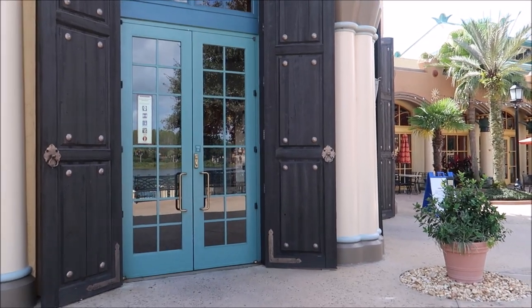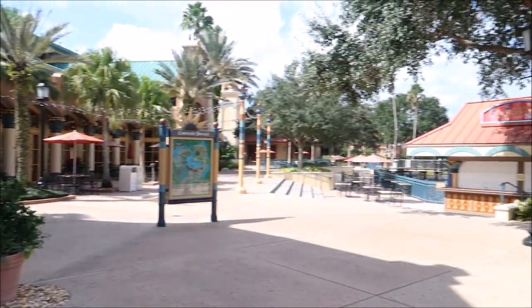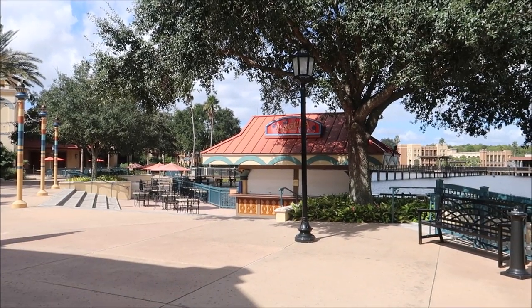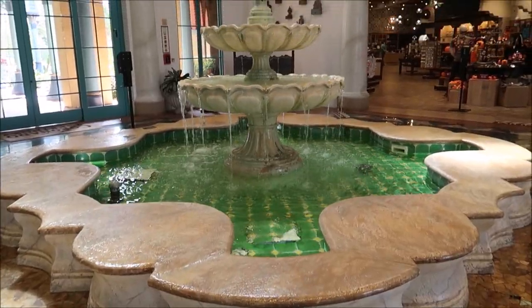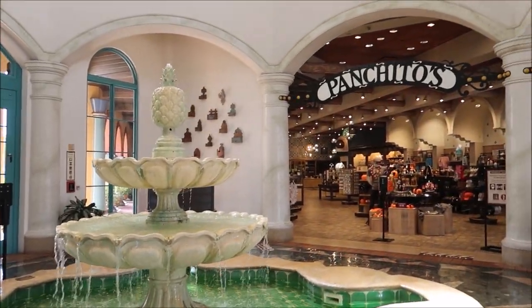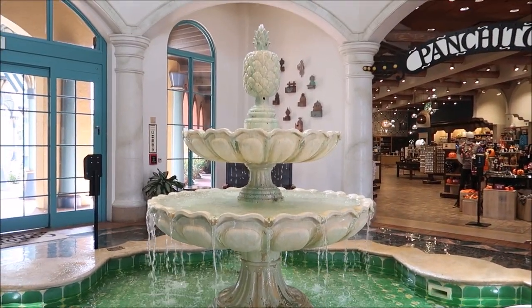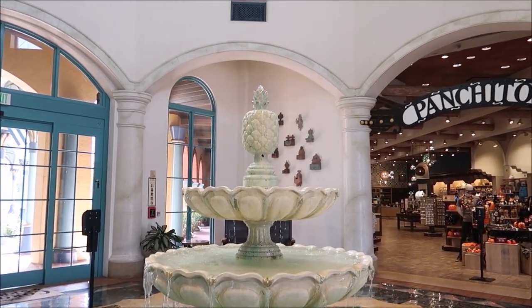And I came here plenty of times and just hung out, especially at night when they turn these lights on. The Laguna Bar was always my spot. Very, very cool here. And Panchito's is open actually. That's awesome, right? This is one of my favorite water fountains as well. I like the little pineapple.